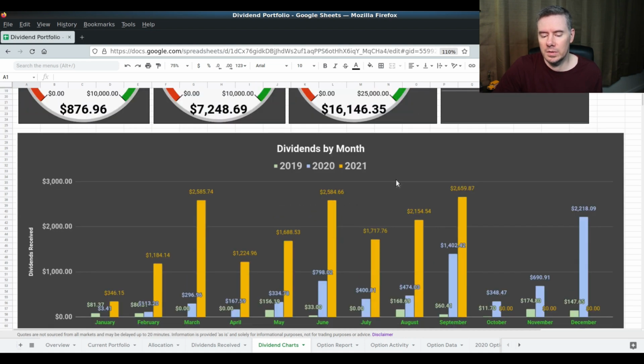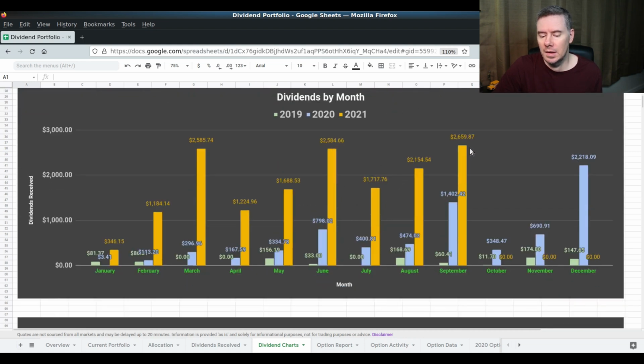Obviously, scrolling down here, we see the dividends by month. We had 2,659. Like I said, it didn't dwarf them, but it still had more dividends come in than June and March. We also have the quarter in, which we'll scroll down to in a second. And obviously that dwarfed September of last year, because last year I had just started the portfolio, so it wasn't as much. So let's scroll on down here.